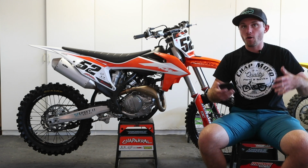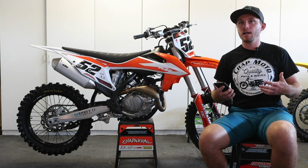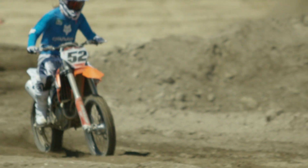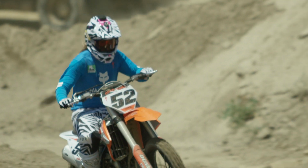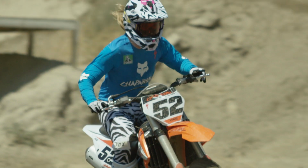But before we get that far, I'm going to give you guys the base attributes of the bike and kind of the little bit longer version of the main shootout result. So start with the basics. Power-wise, this sits about 2nd on the dyno.